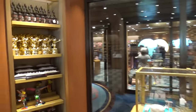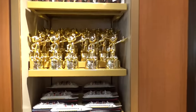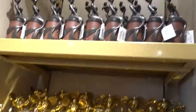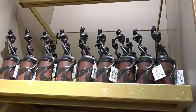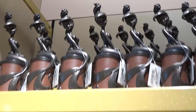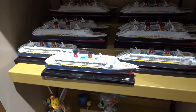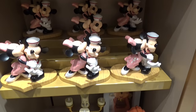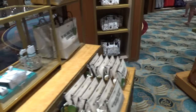They have a show that they do called the Golden Mickeys, and if you wanted to spend $40, you could take home your own Golden Mickey statue. Also, if you really like the atrium statue of Ariel, you could take home a statue like that. Or your own ship. They've also got one down here of Sailor Mickey getting kissed, things like that, and some normal stuff you see in the parks and resorts back in Orlando.